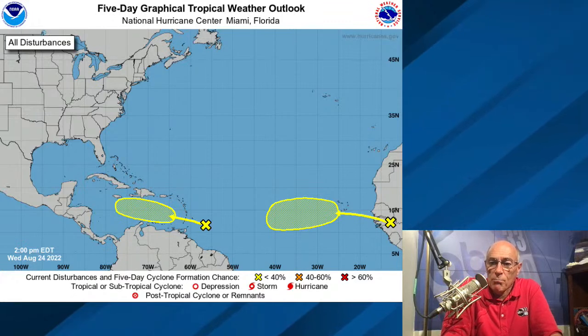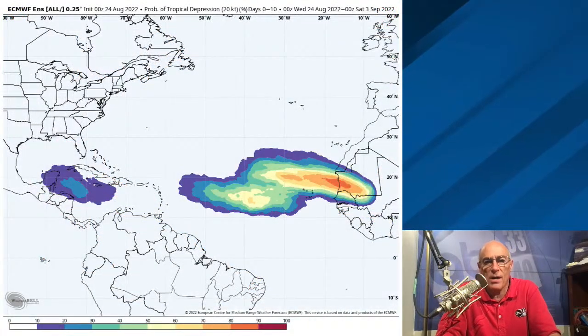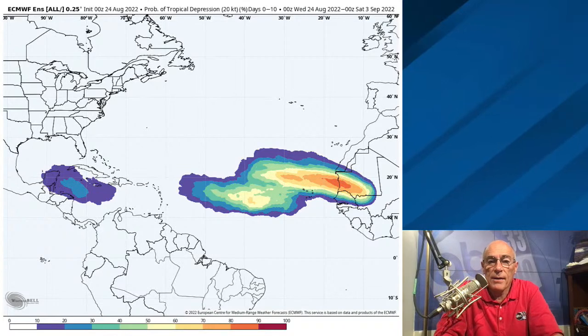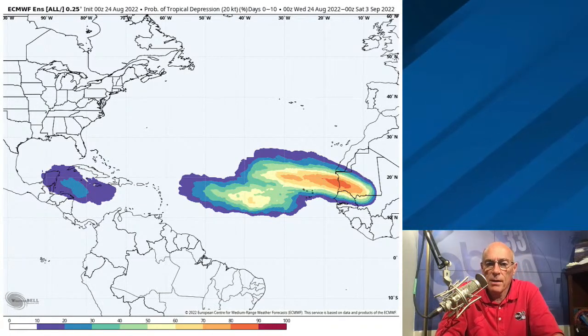We have one wave that will be emerging off the coast of Africa tomorrow, one wave coming across the Windward Islands tomorrow, coming out into the Caribbean. That wave coming into the Caribbean probably won't do much. This is the latest probabilistic outlook from the European Ensemble, and you can see the chance of this becoming a depression. This is the probability of these waves becoming just a depression, not a storm. In the Caribbean, under 20%. Again, the environmental conditions just aren't favorable there. The better probabilities are with that one coming off the coast of Africa. But it's a long way out there, a long way.